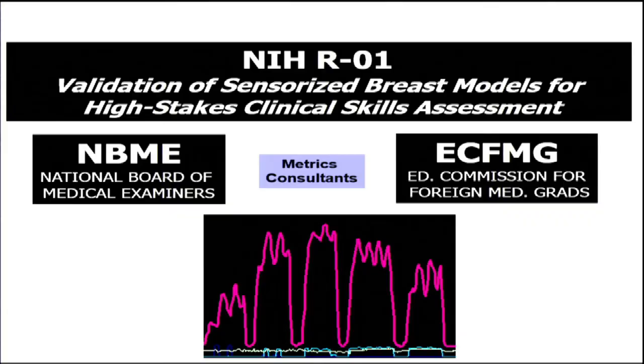What's fun for me is that by this time, when I had instrumented at least 3 or 4 models, I had enough preliminary data to submit a grant to the NIH, and I got funding to do a huge project with the breast exam, and I'll give some data from that. What was also really exciting was the chance to have some consultants at the national level who are experts in metrics, and they do this for a living in terms of determining how to use data to assess performance and to establish minimum competency.